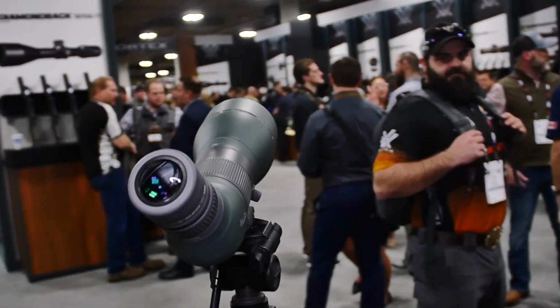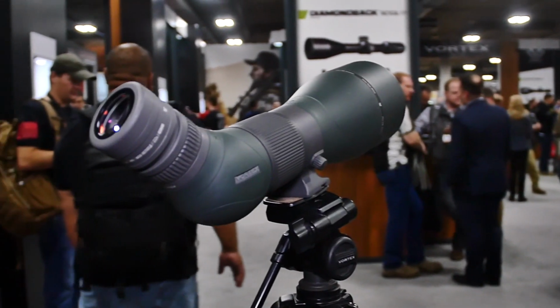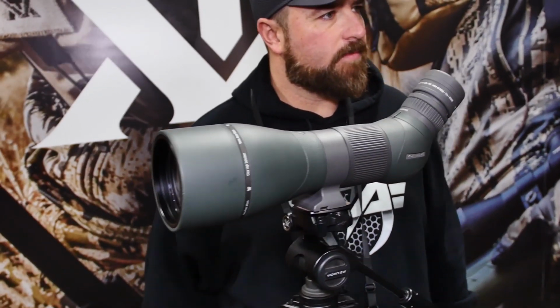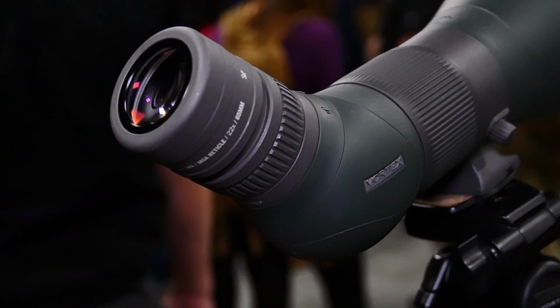I understand you got some new viewfinders or a new aspect to a viewfinder. We've got the RT eyepiece. Viewers that are familiar with our product know that the Gen 1 spotter came with an RT eyepiece that matched their reticle and the reticle in their scope. So if you have an MOA reticle in your scope, you're going to want to have an MOA reticle in your spotting scope. Makes it essential for calling shots, for shot corrections.